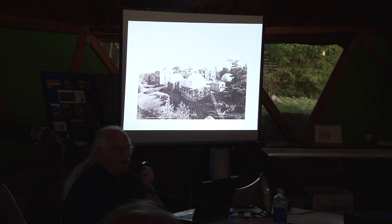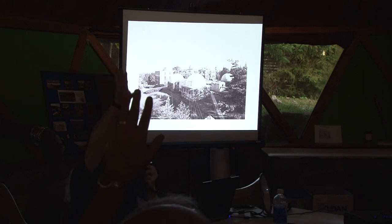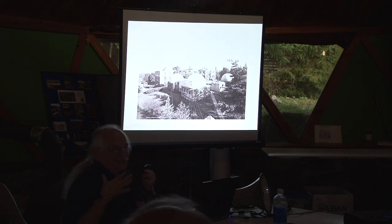How many people have been to the Harvard College Observatory and got lost in the buildings? Yeah, because it was built like Topsy, if that's the right term.